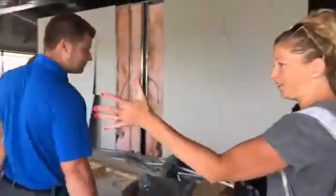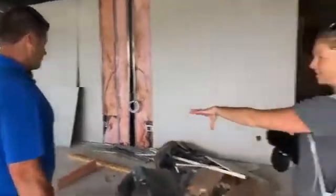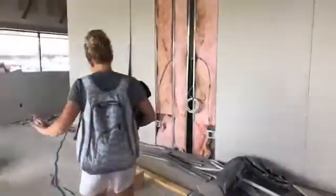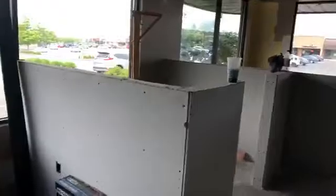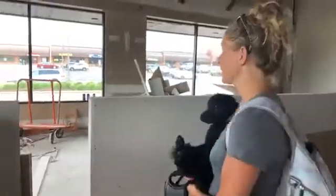Ta-da! So here's our entry space right here where we're going to have our front desk built. And keep coming this way. This is where our kiddos are going to play. We got a nice big space this time. We're sad we're going to lose our pretty jungle wall that Dustin painted for us, but we'll do something cool. Maybe he'll paint another one.